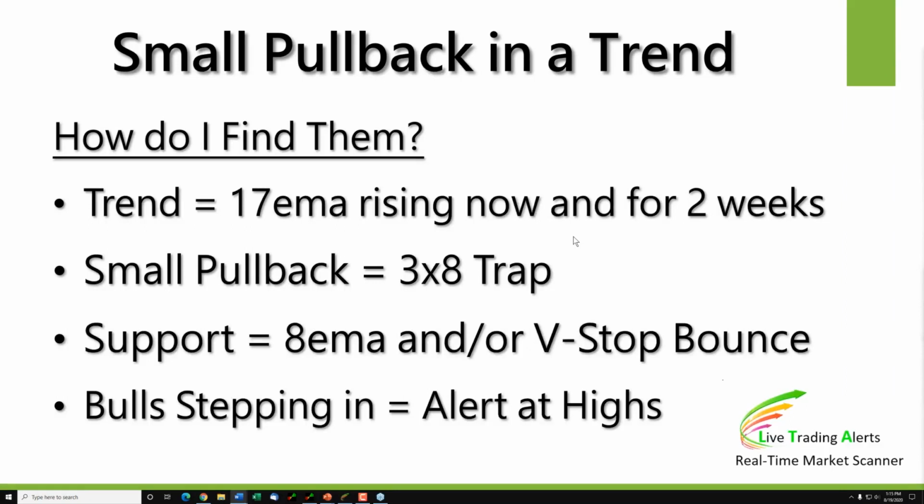There's probably a million ways to define a small pullback. The way I do it is to look at a 3/8 trap. That's basically price has pulled back below the 3 exponential and is still above the 8 exponential. That's how I define a small pullback. That works in all sorts of different charts, and I don't have to define exact percentage moves, and so forth.